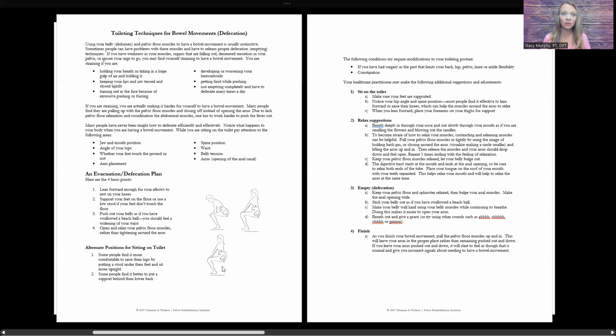If you are straining or making it harder for yourself to have a bowel movement, then this anus is at the end of this thing. It's taking the brunt end of this. And so it's going to be the thing that has to accommodate all of these pressures.